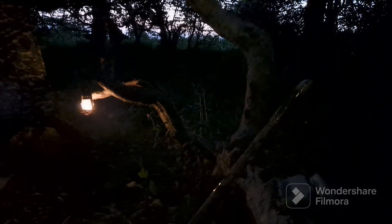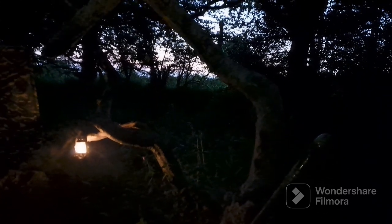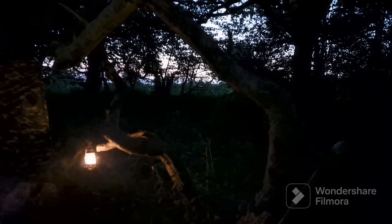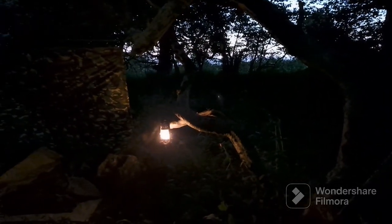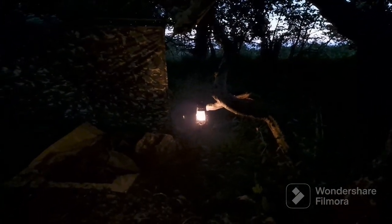Well, it's nearly dark. There's a bit of a sunset over there. I think if I was slightly more in the open, I would see a bit more colour to it. But I'm just basically sat here now, enjoying watching the last of the light disappear, keeping the fire going and waiting for the darkness to kind of envelop us.